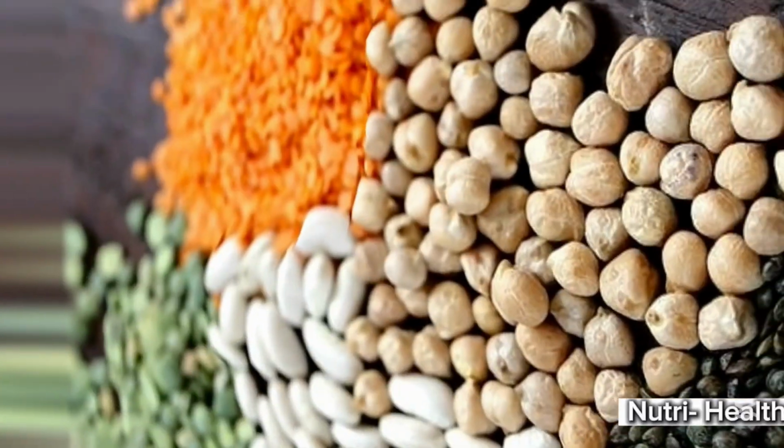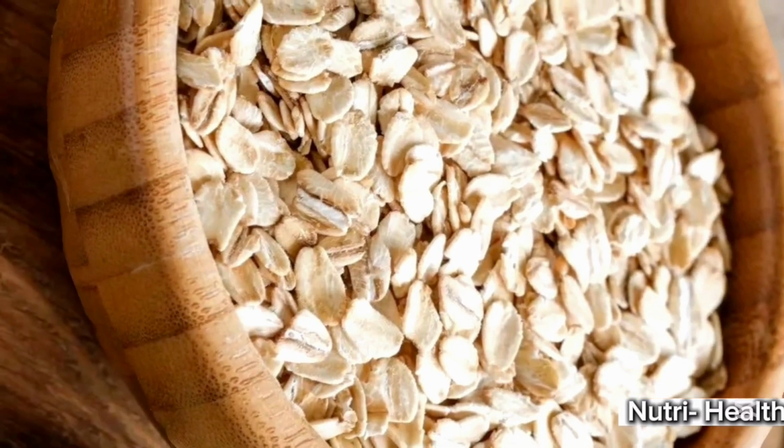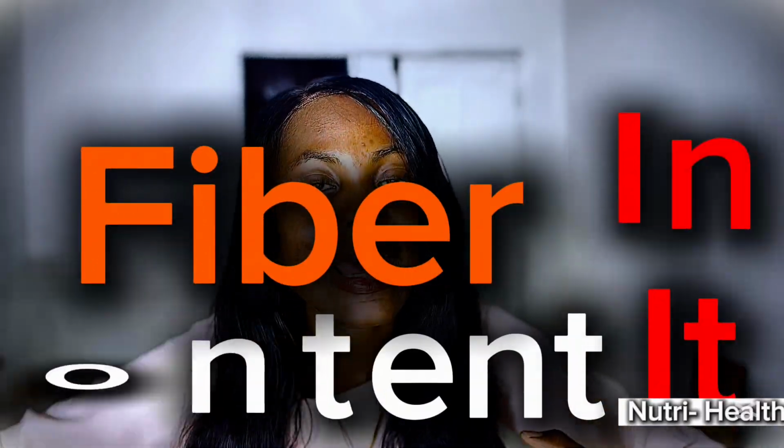You can actually be creative with this in your kitchen, because aside from wheat, you can try different ways to incorporate fiber in it. You can use some legumes, you can use some oats and all that to make it more creative, but still the goal is to increase the fiber content in it.